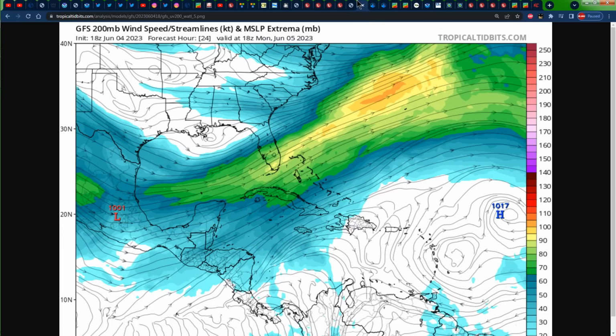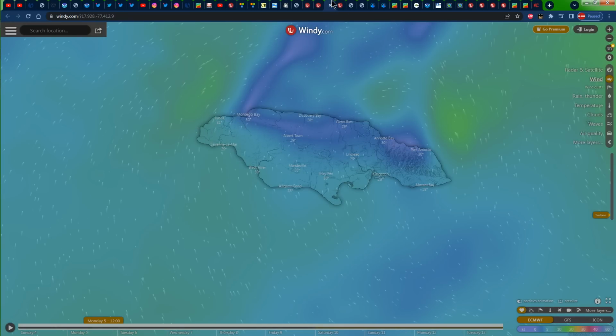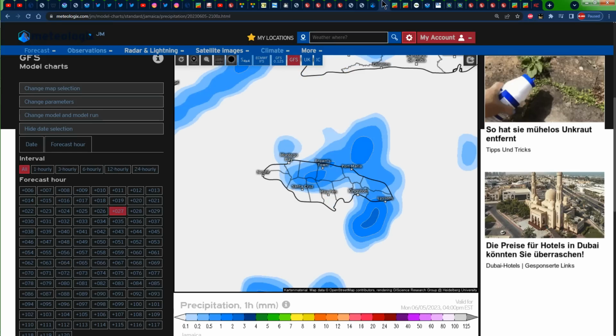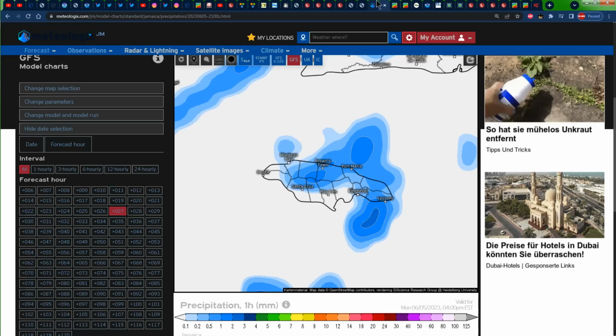And with the upper level support, with the upper level winds still coming in from the southwest, it just confirms that the north coast will be getting the majority of the weather for tomorrow, especially during the afternoon. And we have confirmation on the precipitation forecast. We see some blues that represent rainfall on both the Euro and the GFS models.